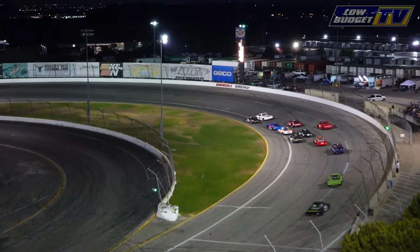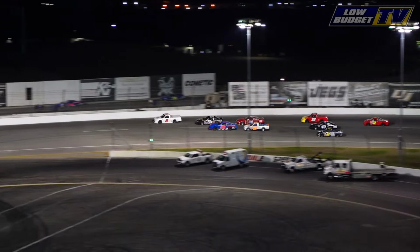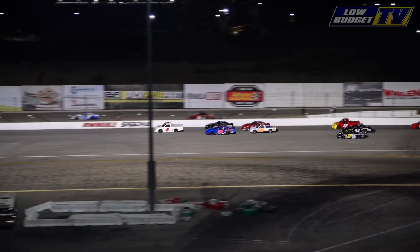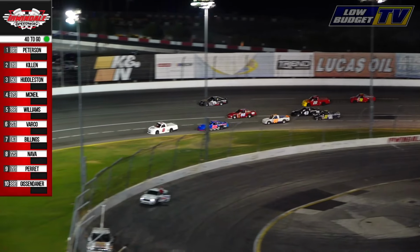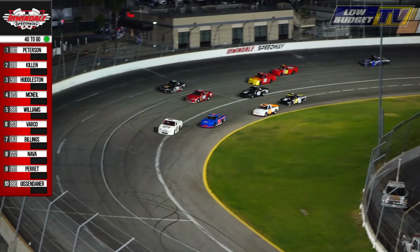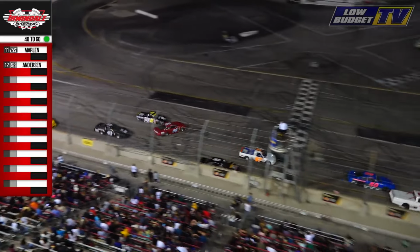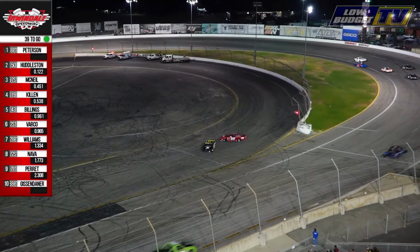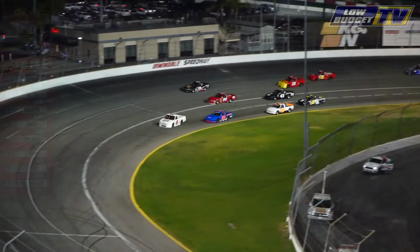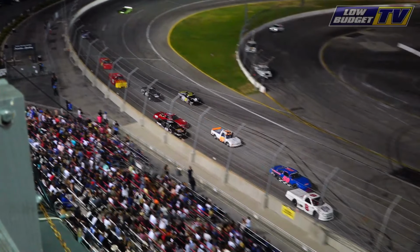3 divisions, 3 winners, 3 completely different main events, all racing together on the half mile at Irwindale Speedway. 40 laps. We go 3 wide into turn number 3, 2 rows deep, and it'll be Peterson leading lap 1. Oh, big contact, front straightaway, and it's gonna take out the number 2. Red flag is out. We'll spell it out to everybody here in the grandstands, who you could watch a replay on your phone if you'd like.